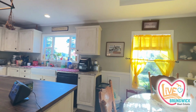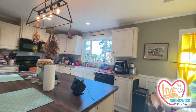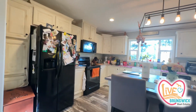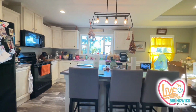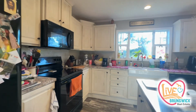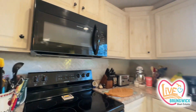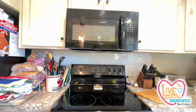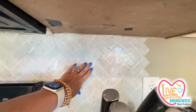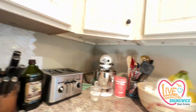Okay, so huge kitchen, so much storage in this kitchen. Big island, fairly new appliances. You've got the laminate countertops. You do have this stick-on backsplash back here, which is cute.